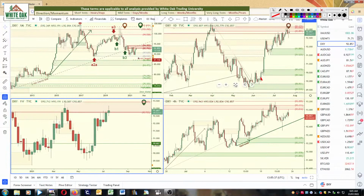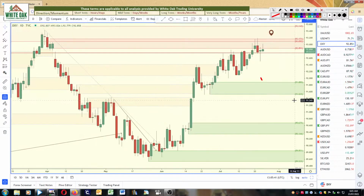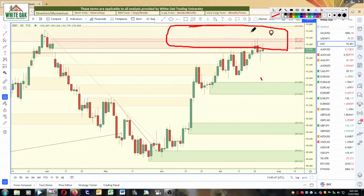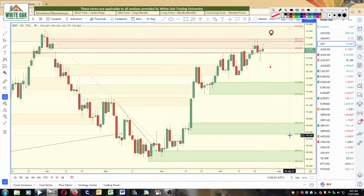Now, if we drop down to the daily chart, we can see that it's this area up here that we're talking about. That price is still holding. And we want to see it drop like this. So there's an institutional area of demand right here. If this gets taken out, it will open up the floodgates for a move lower. So we'll see as price plays out.